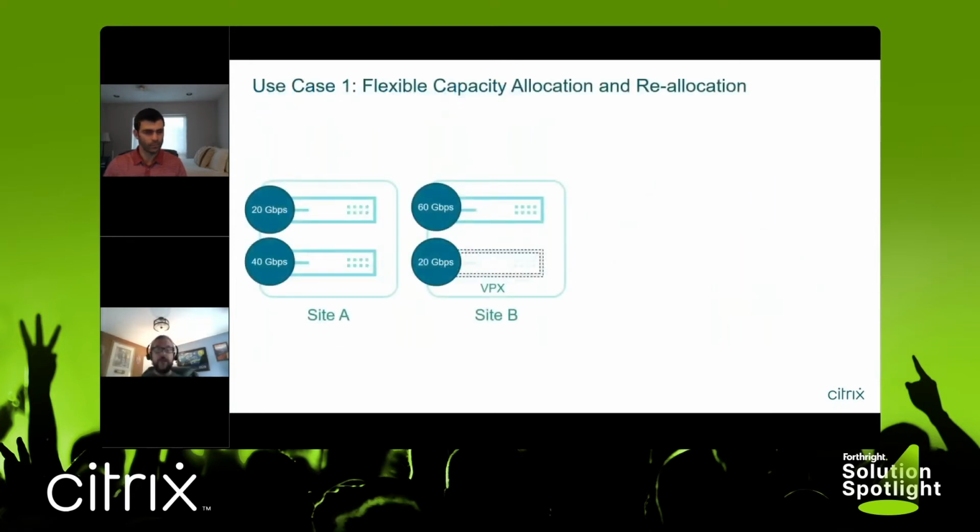So let me show you some visual animations of the 3 common use cases for pooled licensing. I'm kind of a visual guy, so I think you might understand a little better seeing how this actually works. And the first case that I wanted to touch on simply centers around capacity portability.